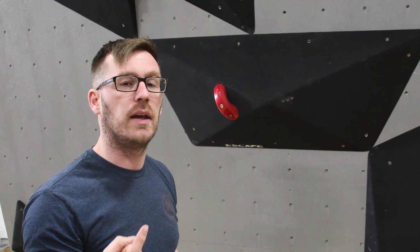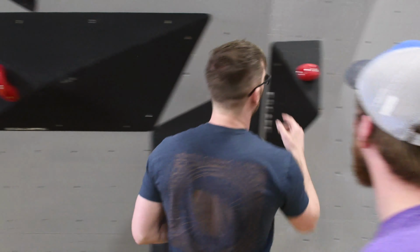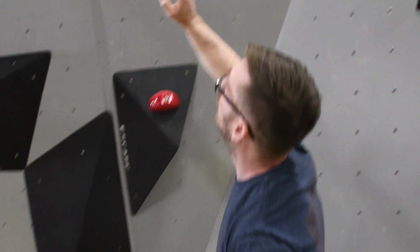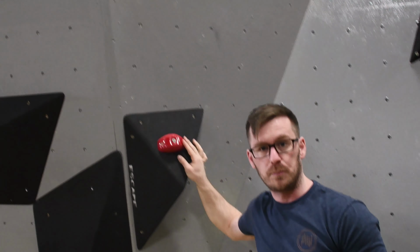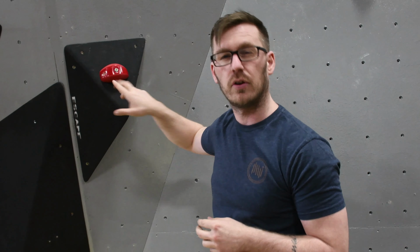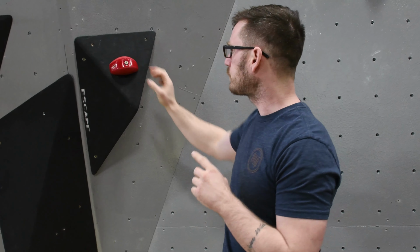The only thing that I have concerns about from a setting standpoint is possibly the start hold and possibly that pinch up there. And so the concern I have with this hold is that currently it has one set screw and one Lone Star into it. So that's 2 screws to affix what I would consider like a small to medium size hold. Now, it's probably enough screws.